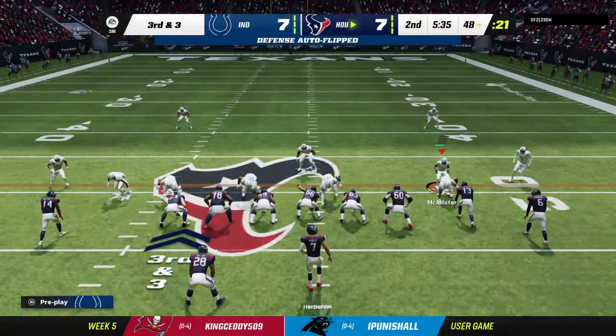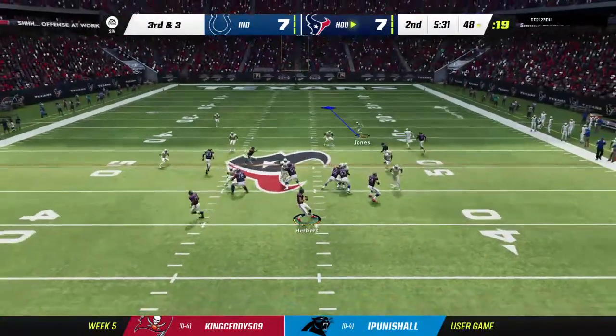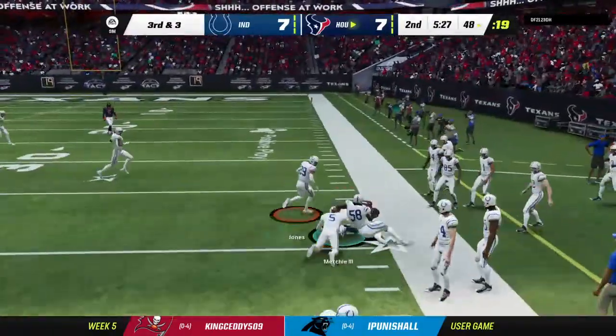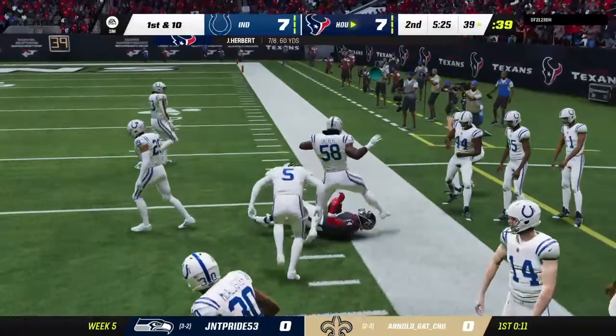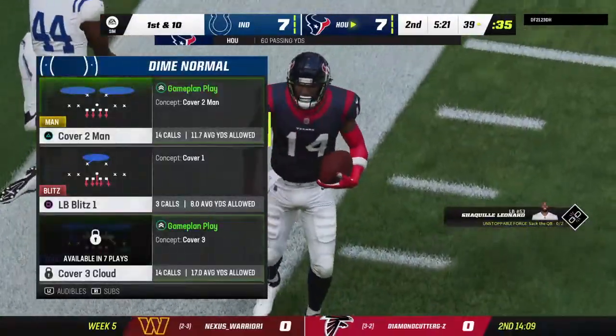And it looks like we've got a dime set here defensively. 6 DBs in the game. Herbert back to the air. He gets this one to Mechie, and they'll get him down as he's inside the 40. 14 yards that time for number 14.